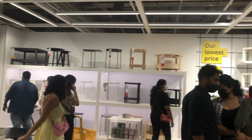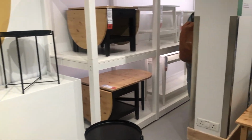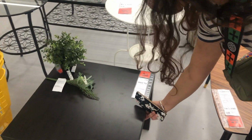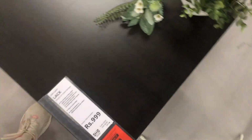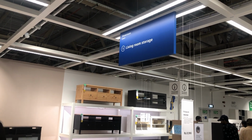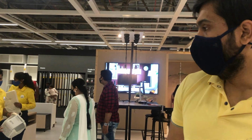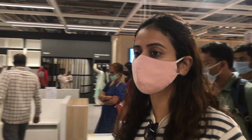Now we are in this section where you have a lot of table options. Oh, I like this butterfly table, foldable table. So Natal likes this table, so you have to take a picture of this. Section number 3 is living room storage. Natal got lost.